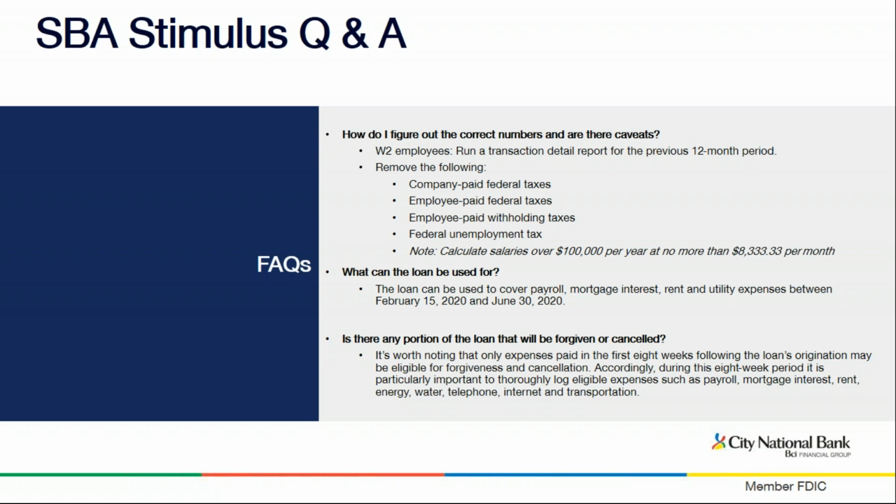The forgiveness request is in writing from the borrowers 8 weeks, as I said, after loans are dispersed, and I believe that goes direct to the bank. The bank sends it to the SBA, and there's a 60-day time period where you then get documentation that your loan, or up to the 100% that you have sought forgiveness for, has been forgiven.